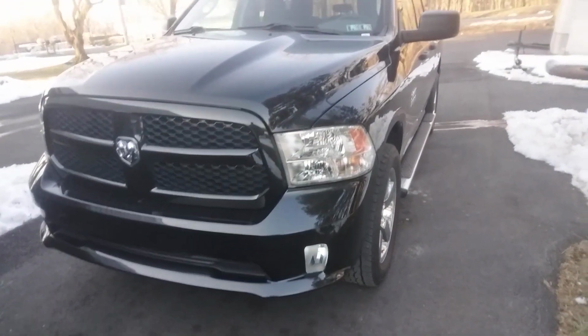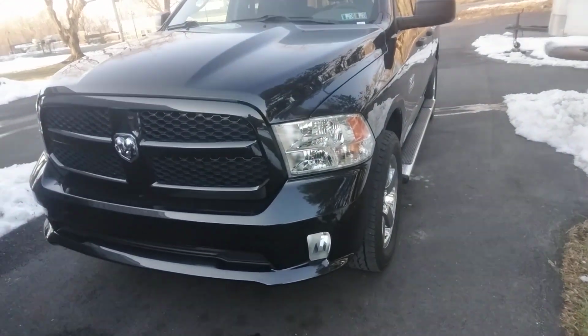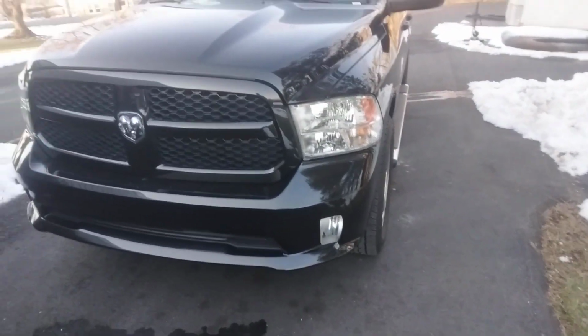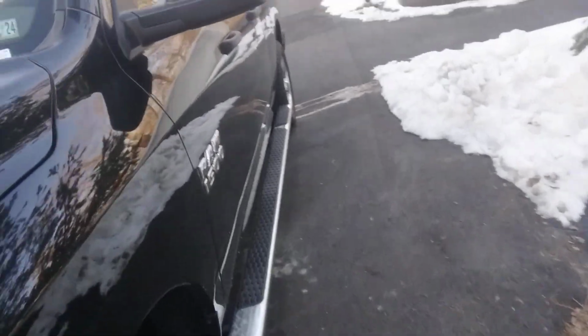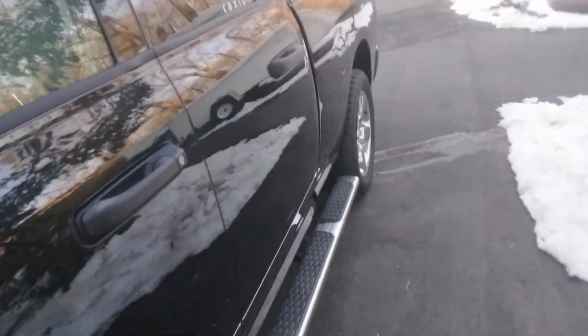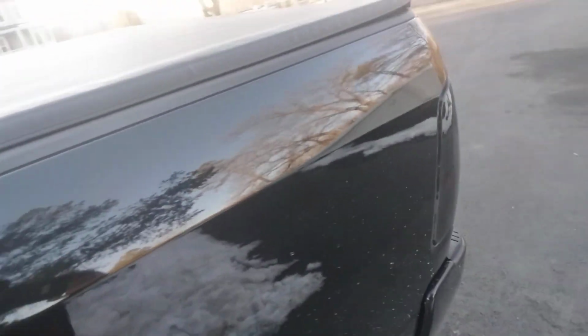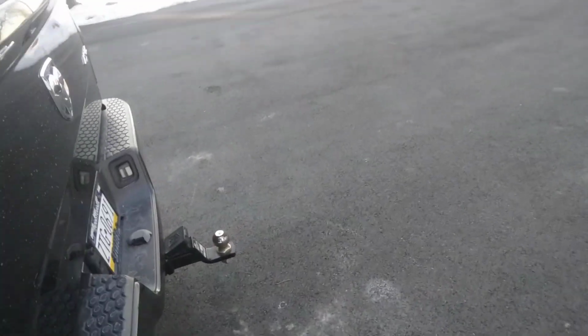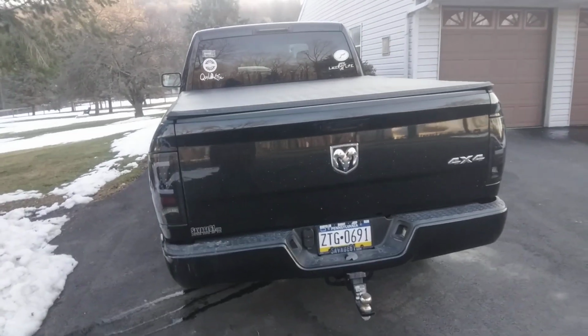I had toyed around with an idea a while back about doing a review on my Dodge Ram 1500 2018, and it's got the 3.6 liter Pentastar in it. I didn't buy this truck new. Pretty much new, it had 17,000 miles on it. There's quite a few videos on the 3.6 Pentastar.